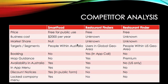When analysing our 2 main competitors, Restaurant Finders and Restaurant Finder, we have found that our application is the only one to offer a comprehensive service for providing restaurant and hospitality managers with an off-the-shelf product. It is important to note that the two competitors operate in a global scope, Restaurant Finders, and a US-only scope, Restaurant Finder, whereas SmartFood only operates within Australia. The SmartFood app will be developed to include features that the other two applications fail to deliver on, such as app menu and discount notices for the public app.